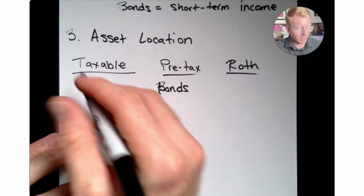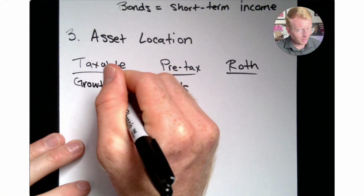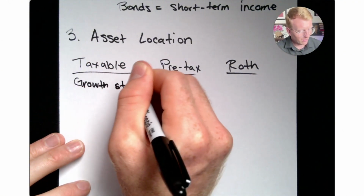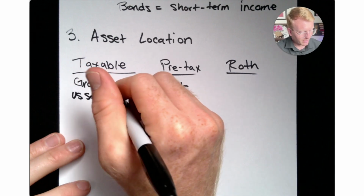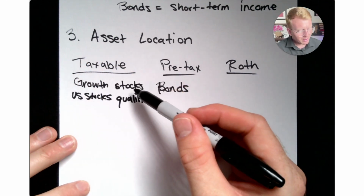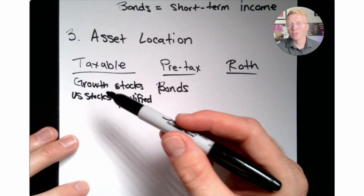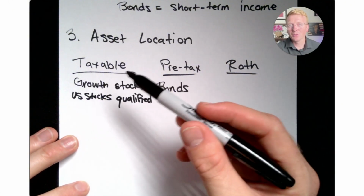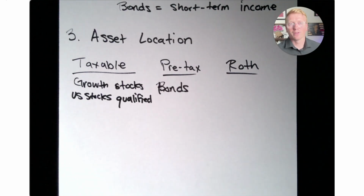Now, as far as your taxable account, what works really well here are your growth stocks that either don't pay dividends, right? Or maybe US stocks that pay qualified dividends. Now, the reason that this can be preferable here is because if you hold these assets for a year and a day, when you actually do sell them, you get long-term capital gains treatment, which is way more efficient than your ordinary income tax rates, right?